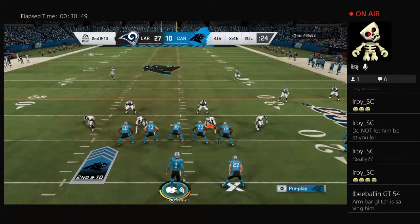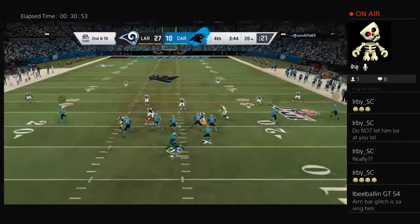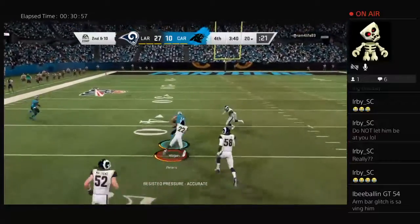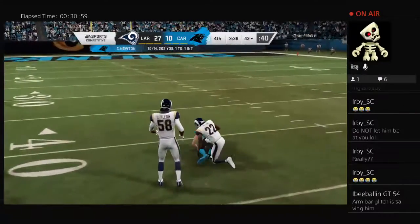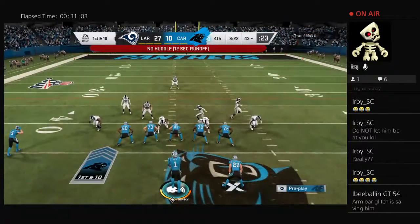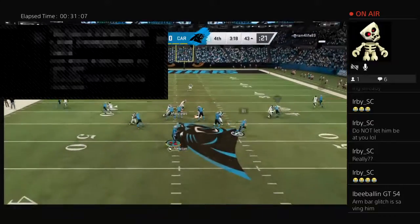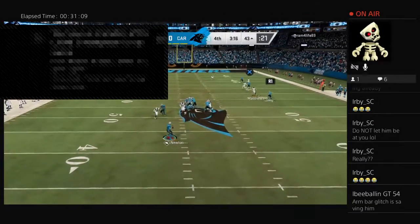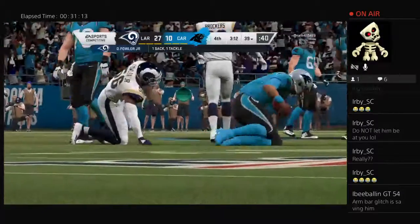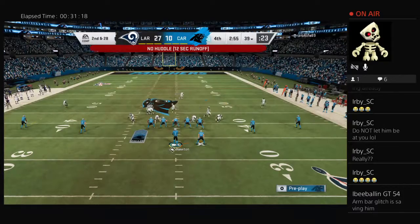After the incompletion, here's 2nd and 10 from the 20. Throwing again. Newton. The throw left side, complete to Hogan. And they're going to have this across midfield and inside the 45. That one good for 37 yards. Newton now to throw. And a big loss here as he's taken down. Credit that sack to Dante Fowler Jr.